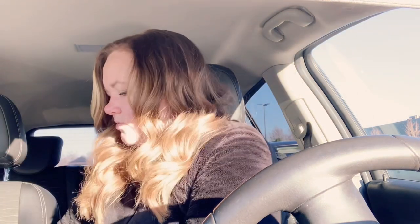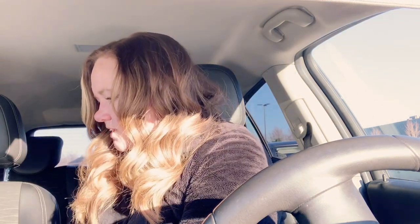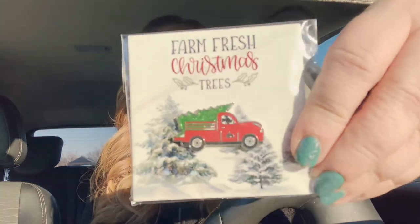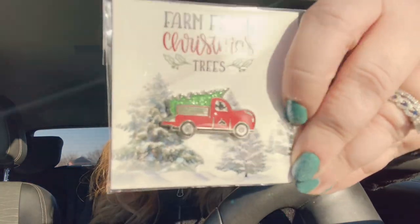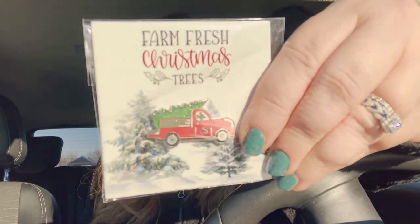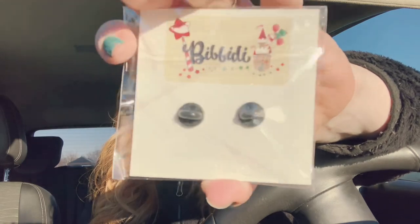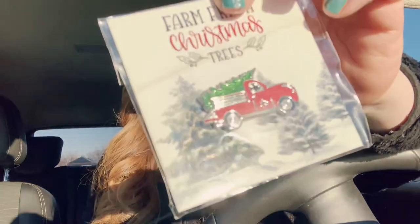All right, so let's go through here and see what they have offered as a mystery box. I love this pin. I think I saw it on the wish list. I'm not sure. So I love, love, love this pin. Thank you so much. It's a Bibbidi exclusive. I love that. It's going on my Christmas pin board. Love it.